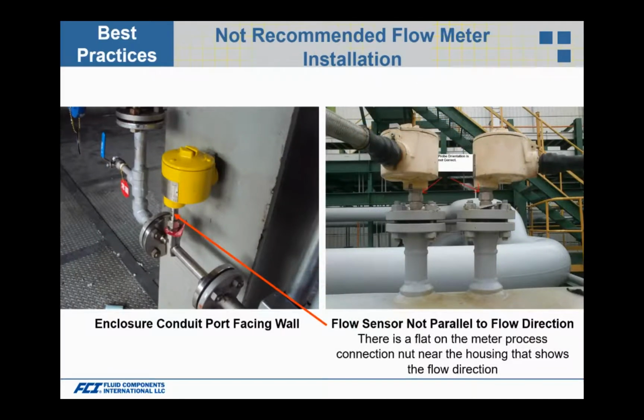And then let's talk about some cases of what we don't want for an installation. This is important. I enjoy this picture on the left. It's showing where we have an inline flow meter, and you can see the conduit port butted right up against the wall. They installed the flow meter correctly because the flow is from right to left, and the flow meter is calibrated right to left, so they installed it correctly, but the design engineer or the person that was working on this forgot that they had the conduit port pointed to the wall. It's just a heads up, something to always keep in the back of your mind when you're ordering or working with a flow meter.